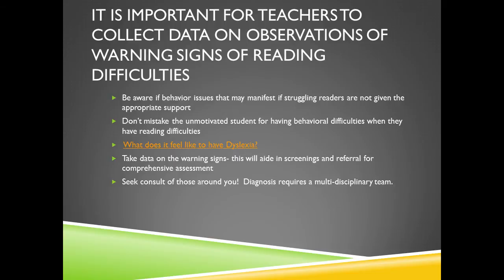It's important for teachers to collect data on observations of warning signs of reading difficulties. Be aware of issues that may manifest if struggling readers are not given appropriate supports. Don't mistake the unmotivated student for having behavioral difficulties when they have reading difficulties. I'm going to show you a video clip now so that you may experience what it is like for the struggling learner in the classroom to have dyslexia.